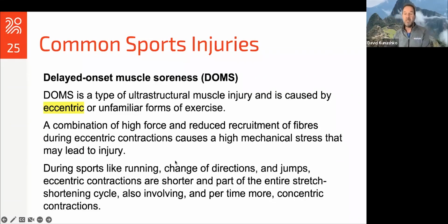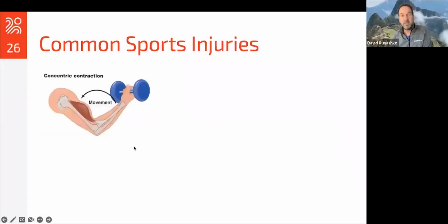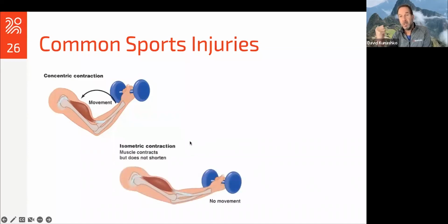During sports like running, change of directions, and jumps, eccentric contractions are shorter and part of the entire stretch shortening cycle, also involving, per time, more concentric contractions. So usually when you're doing sports, you're doing eccentric and concentric movements. Concentric is where you're moving, in this case, a barbell towards your shoulder. That's concentric. Eccentric is when you're under load, lengthening the muscle.